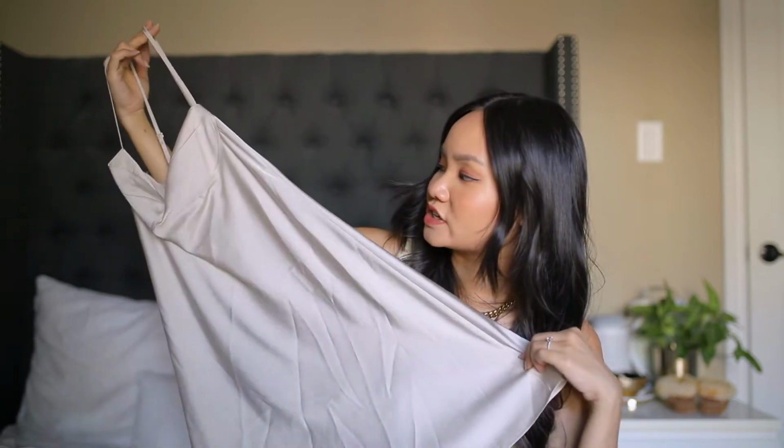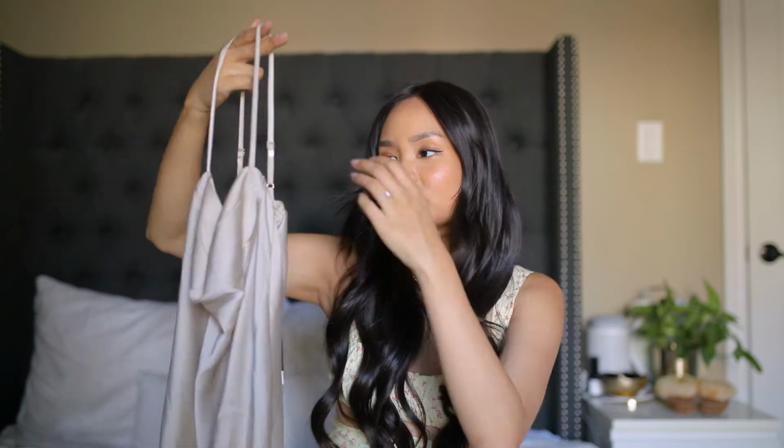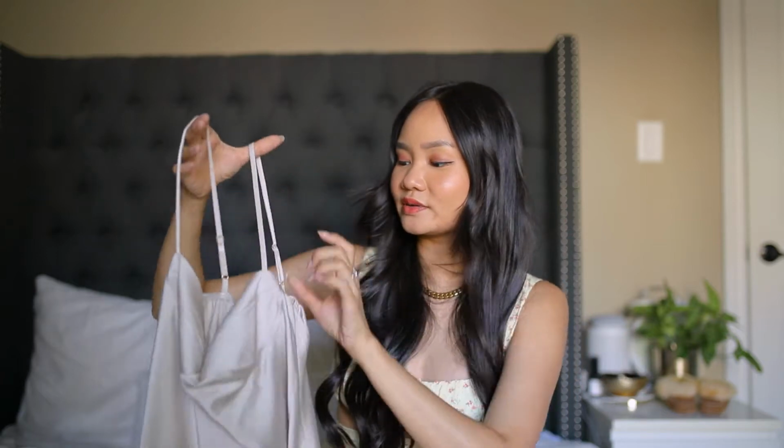This would be really cute paired together with a knit cardigan and some Converse. So I'll probably be bringing this one with me to Spain and wearing this as a casual everyday run-around dress with, like I said, a sweater and some runners. I think it'll be really cute.